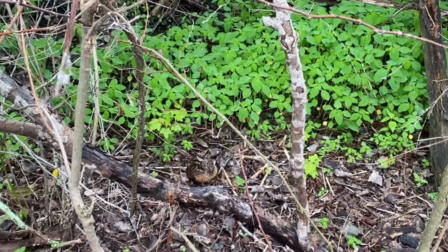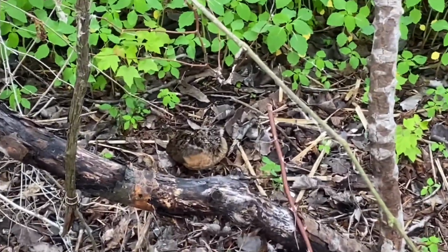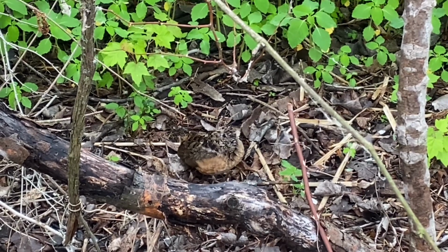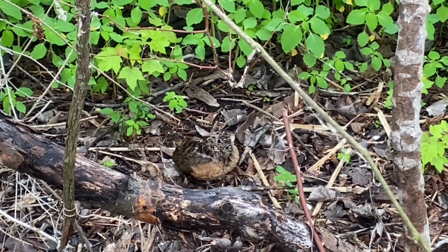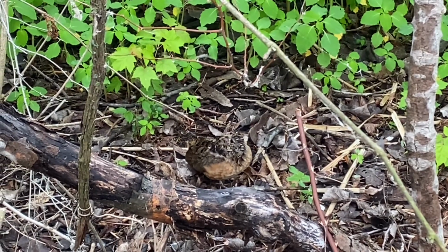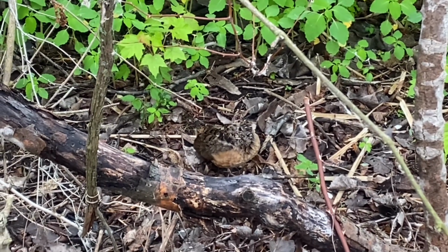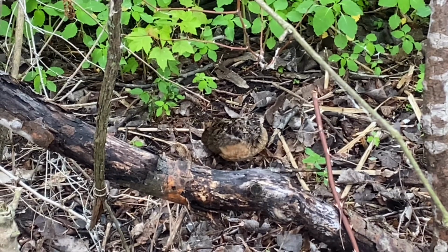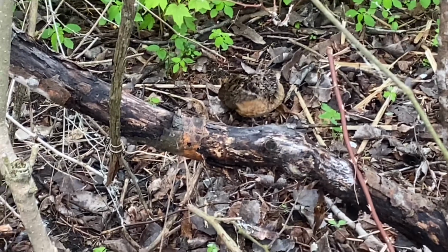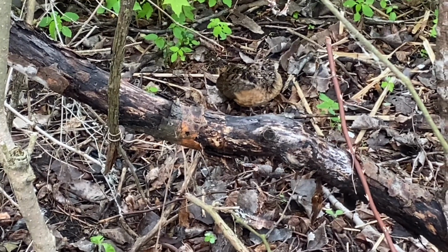Alright, so it looks like we got some kind of grouse. Chilling right there. Super cool, almost camouflaged. Man, I haven't seen a reptile out, but the birds here are insane. Tried to get them on film though. But I'll keep you guys posted, as always. Cool seeing birds like this.